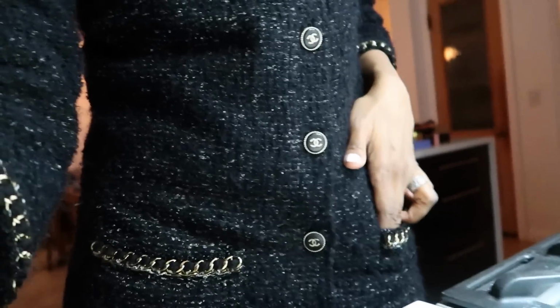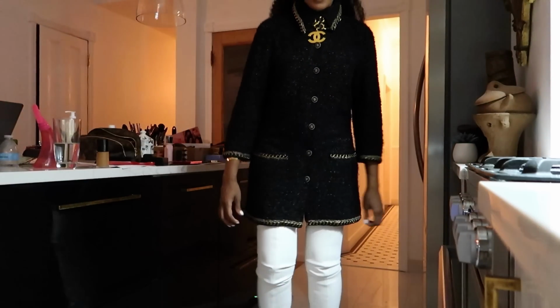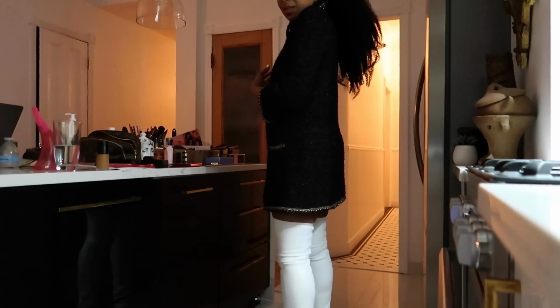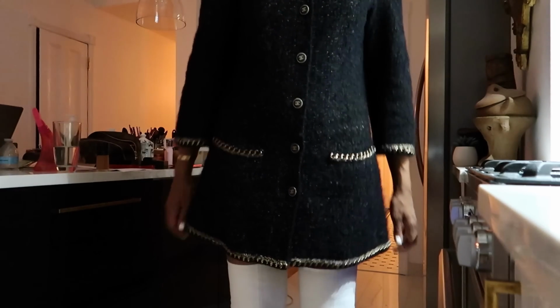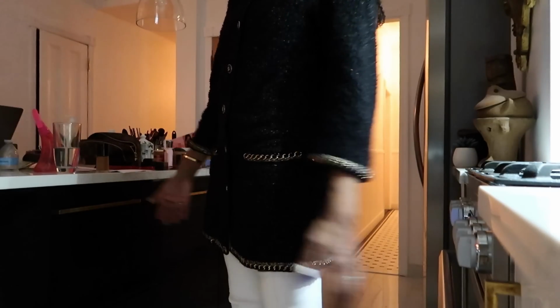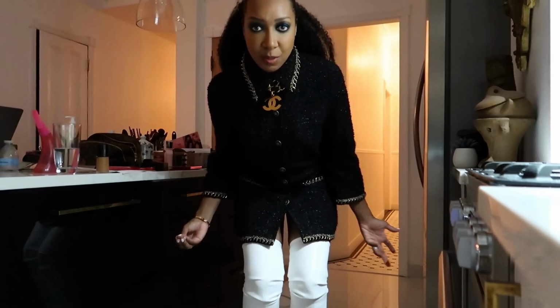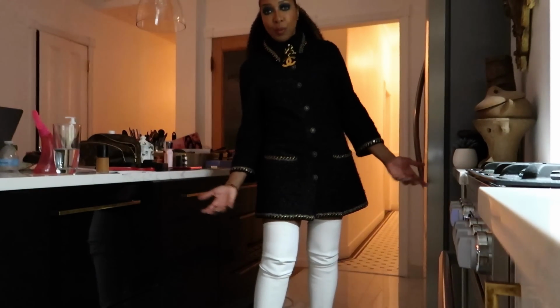This Chanel blazer is going back as well. I love this blazer, and I think it's such a good length to wear as a dress. It's perfect, right? It's basically a longline blazer. Now that I have it on, I'm actually wondering if maybe it is supposed to be worn as a dress, because it certainly looks like it, versus just being a blazer. But obviously you can wear it both ways.